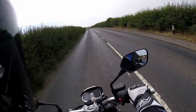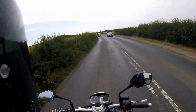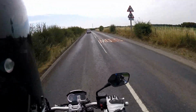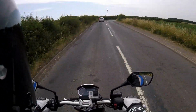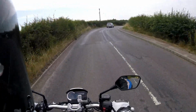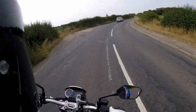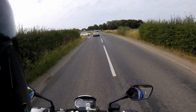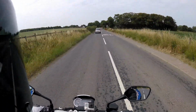What else can I say? Brakes. I can't remember the name of them. They're not Brembos anyway. They're Tokico, something Japanese. But they're actually really good. I'm really impressed with the stopping power. I think the 320s on the front, or 325mm discs on the front.